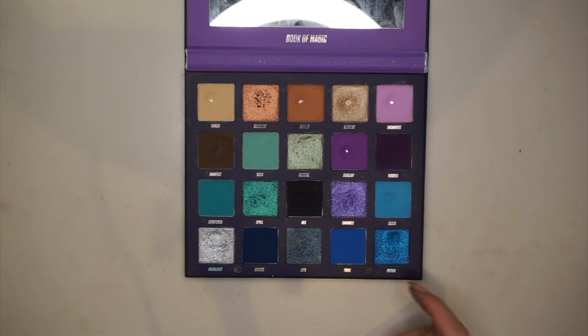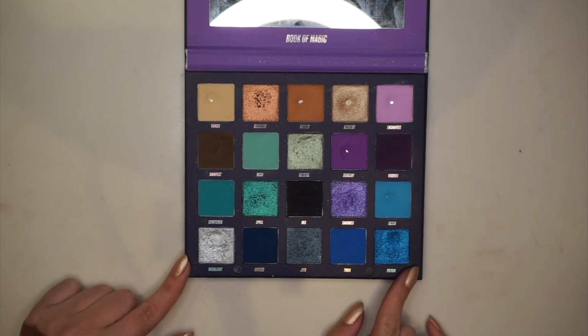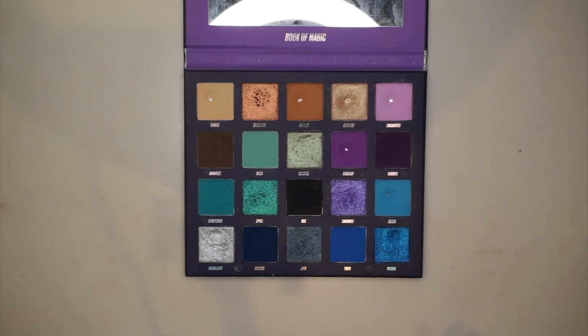So if I were to declutter this palette, I feel like what I would do is I would depot the shades that are unique for me and put them into my singles collection. But we'll see how I go and what I decide to do at the end of the year. But that is this palette right here.